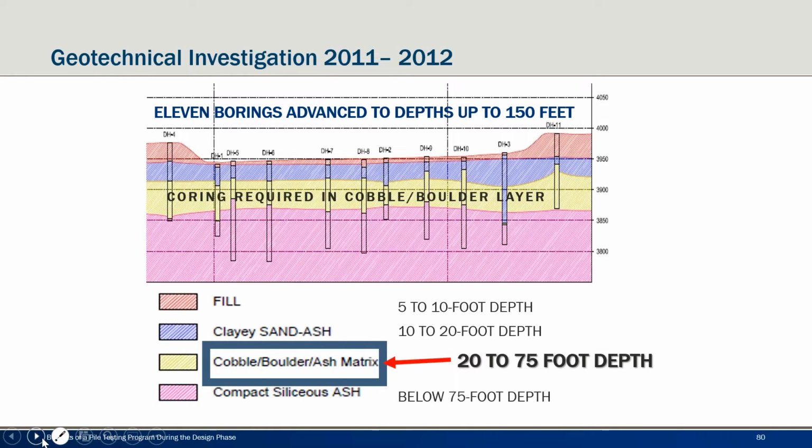We did an initial geotechnical investigation prior to 2011 and 12. We did 3 borings, and interestingly enough, out of those 3 borings, we had one that went all the way down, this one here, DH1, without hitting any boulders at all. Then we had a couple of others where we hit a boulder layer, this yellow layer, with big 3 to 5 foot diameter boulders, and we had one in the middle that hit some boulders as well. So we had 3 to give HDR an idea what we might be looking at for preliminary bridge types and foundations.